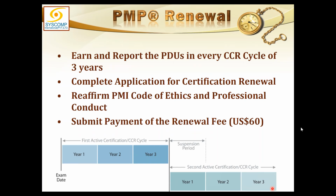I have known of a case who had completed all the 60 PDUs in the suspension period, but his payment did not get through, and this 1 year period was completed, and because he did not pay, his PMP status was completely finished. He was not allowed to maintain his PMP any further. So he was then considering reapplying for the PMP exam. So this is what this all is.